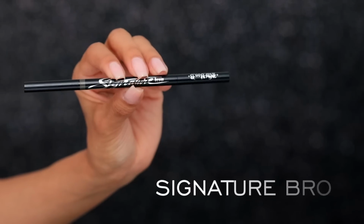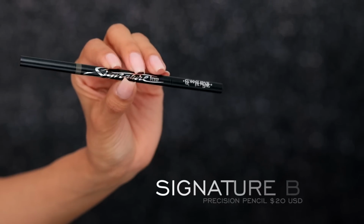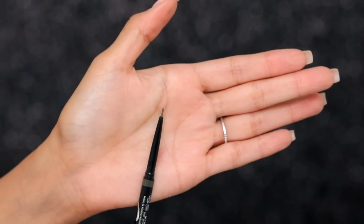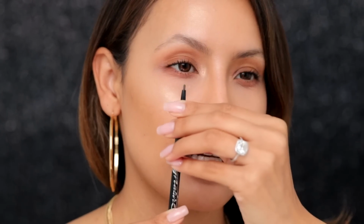So this first brow style is the one I do when I need to be out the door. This is my quickest brow routine, and for that I'm gonna be using the Signature Brow Kat Von D pencil. What's really awesome about this brow pencil is that it has the most fine point tip. It almost gives your brows a microbladed effect. It never goes dull because it goes up that skinny. It just gives you those perfect lines. So that's what I love about this.